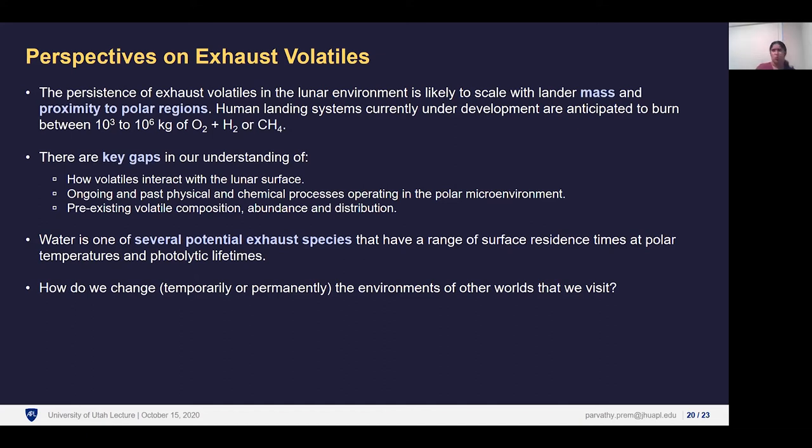For instance, what's the right value of binding energy to use? I have colleagues doing important lab experiments trying to understand that, but it is hard to recreate the lunar surface in a lab. And so this remains something that we don't fully understand.